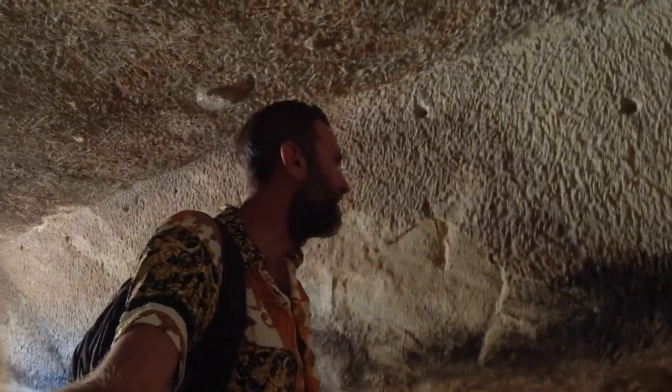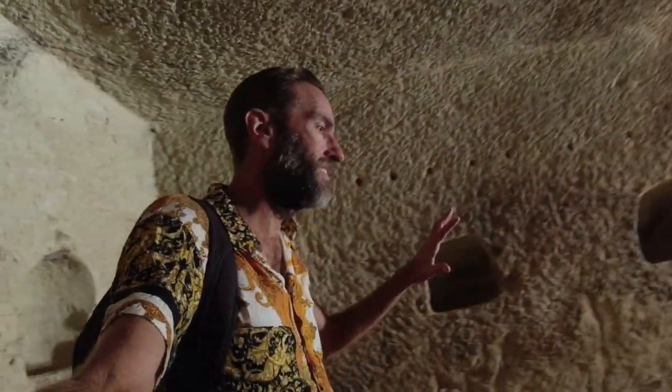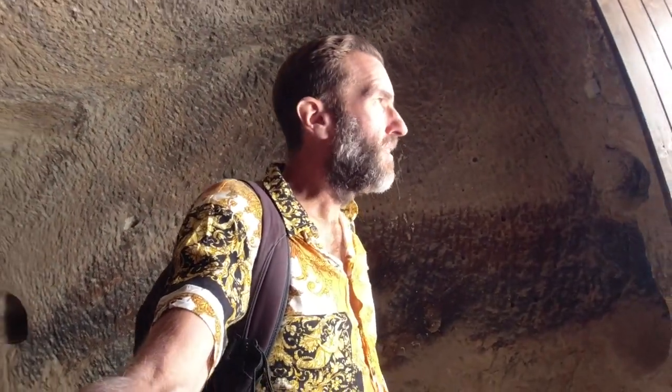So the dark church was amazing. It is kind of misnamed in a way because it is super colorful inside there. It is called the dark church because little light goes in there, but there's enough to see. And it was just really incredible. Paintings of Jesus and from the Bible and everything.